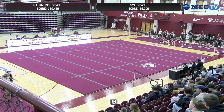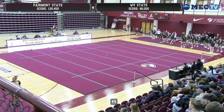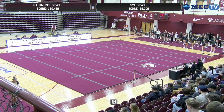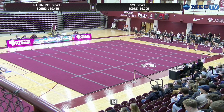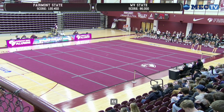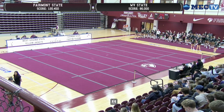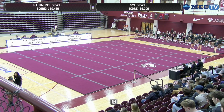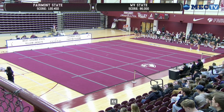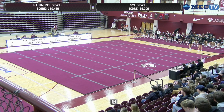So here we got the scores. In the duo heat, we have West Virginia State 6.40, Fairmont State 7.85. In the trio heat, West Virginia State 5.0, Fairmont State 6.80. In the quad heat, West Virginia State 3.650, Fairmont State 7.650. In the aerial heat, West Virginia State 7.425 and Fairmont State 9.125.